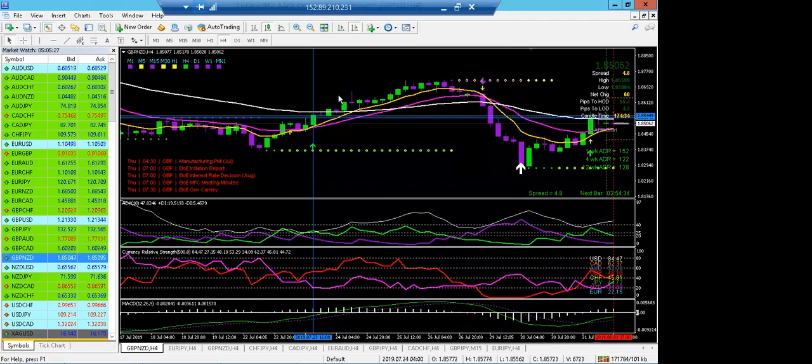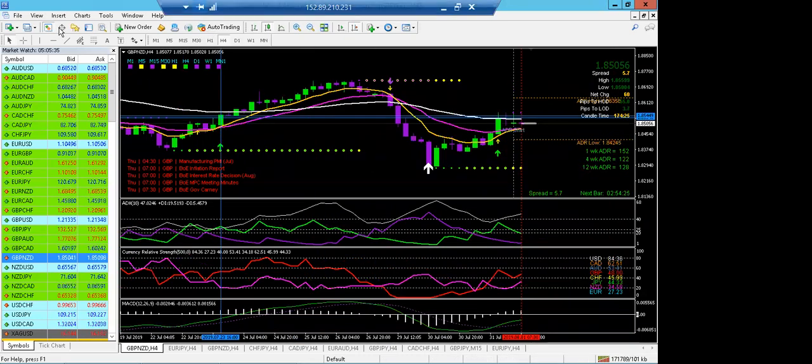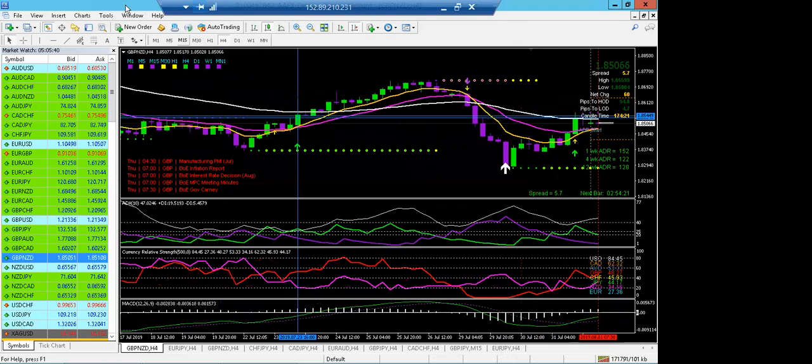If I had to take profit, I would be going for half of the average daily range or a 1-to-1 risk to reward ratio, depending on where I put my stop loss. So let's say I put my stop loss here. Sorry guys, it's being silly.